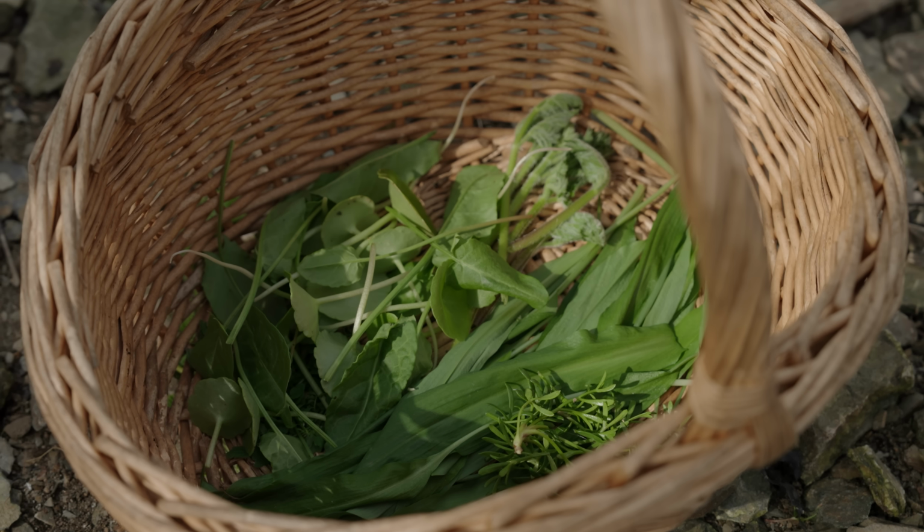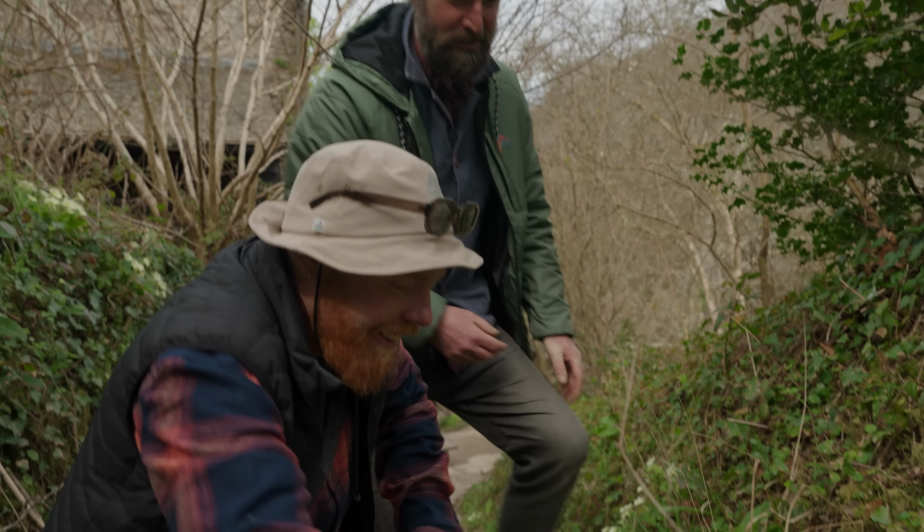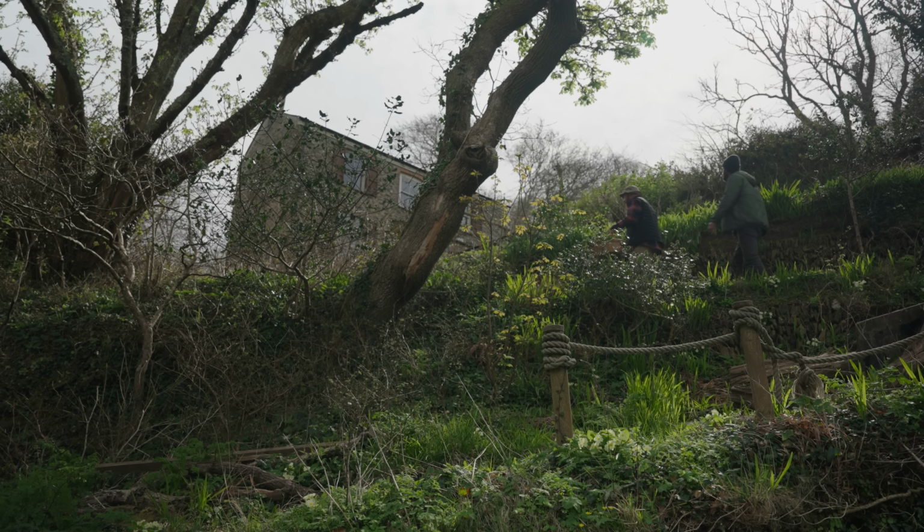Thanks for today, it's been amazing. I'll be interested to see what you cook up with this. Let's go cook something. All right. I'm going to take one of these primrose for the road. Nice little hedgerow snack on the way.